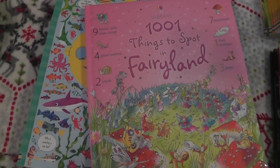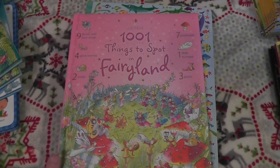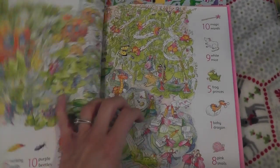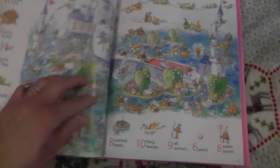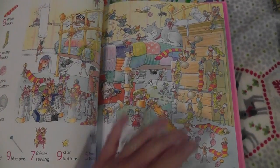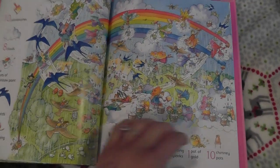Now we have the 1000 things. 1001 things to spot in fairyland. Open this up. Again, don't mind me, I'm trying to hold the camera at the same time. But I think you can get the idea of stuff. 10 fairy horses. So you go spot all these different things.